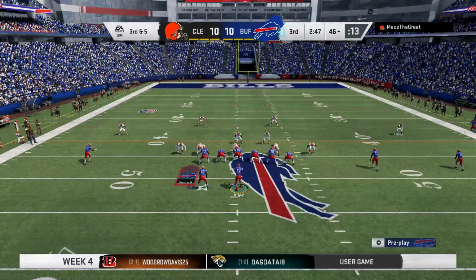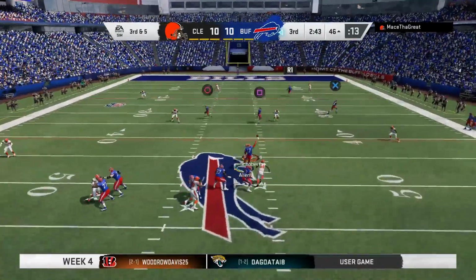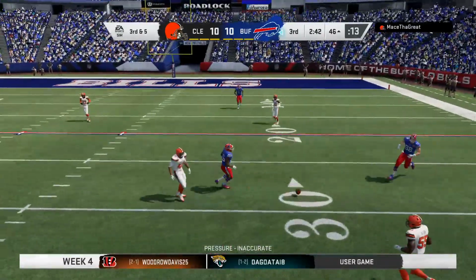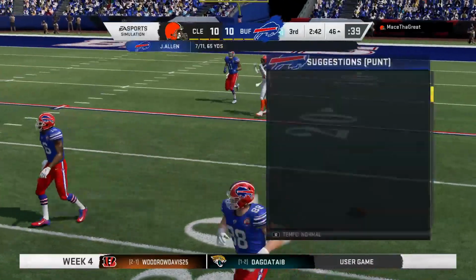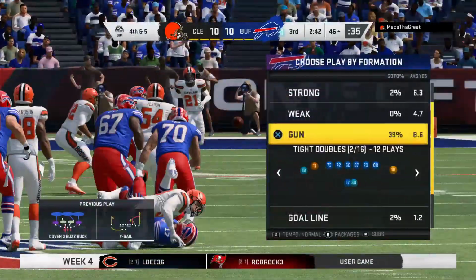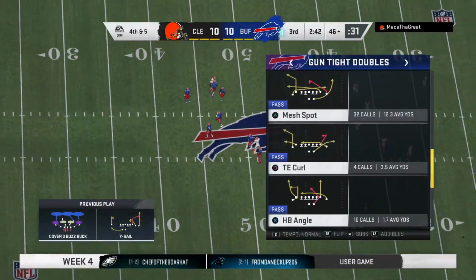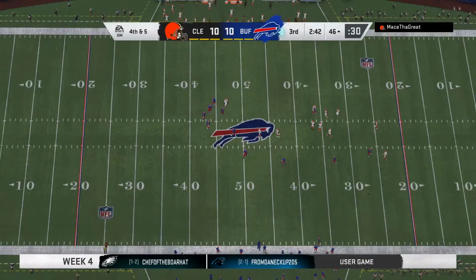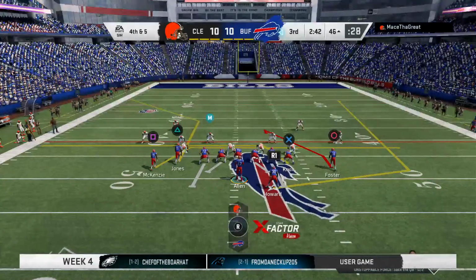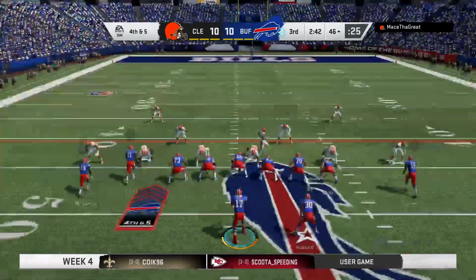Watch the twist. From the gun, it's Allen. Flushed out right. And that will be incomplete. We've seen good cover skills on display throughout this game, really from both teams. And there's another nice example there of them making it difficult to complete a pass. And no move to get the offense off the field. They're going on 4th and 5.